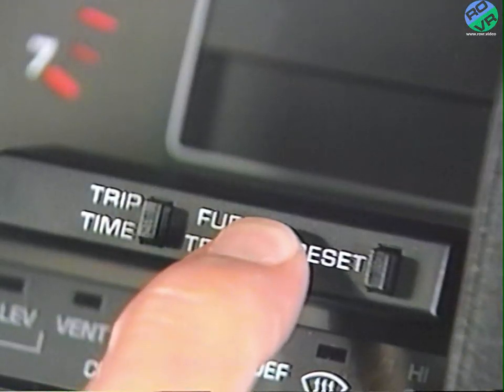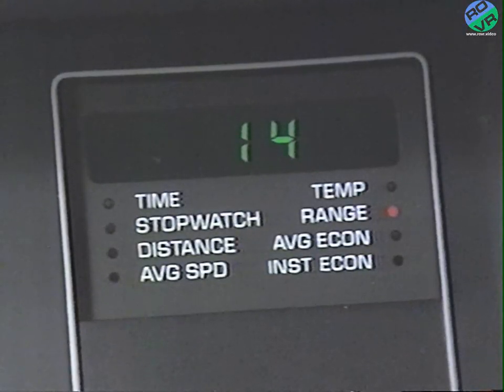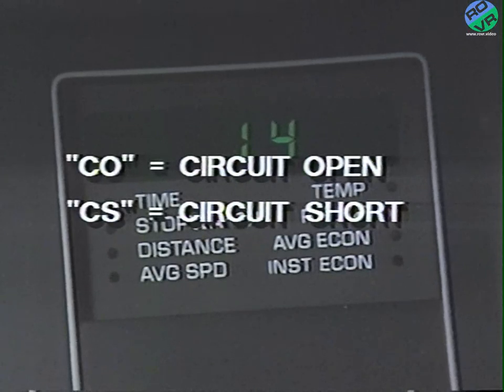Then, pressing the fuel temp switch starts test 4, the fuel level signal circuit test, and the range indicator is lit. If voltage is sensed in the circuit, the computer will display the fuel level in liters, as you see here. And again, if an open or shorted circuit is detected, CO or CS will appear respectively.